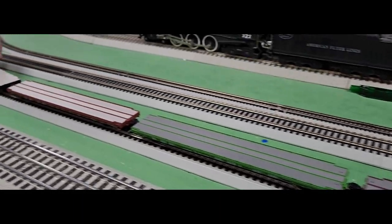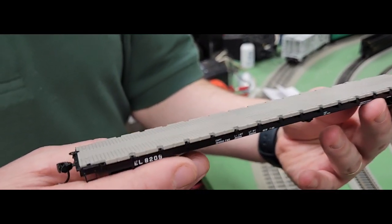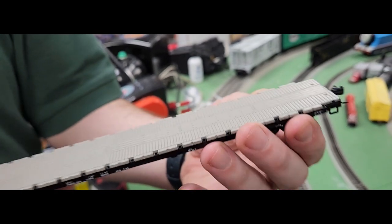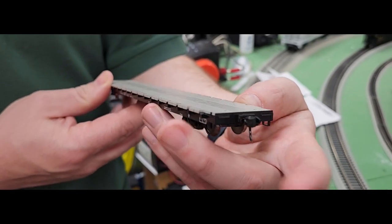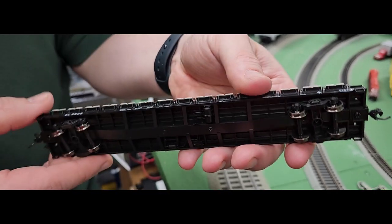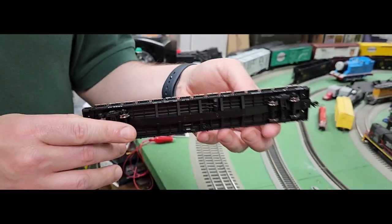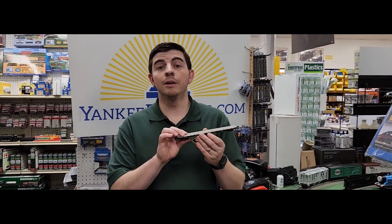Now, these are really nice-looking flat cars here. They probably do need a little bit of weight. If you're a little bit worried about some light cars here, I think whatever load you put on there is definitely going to help. But once again, I have die-cast metal couplers, die-cast metal wheels, and they just glide really nicely along the rails. And just like the wood chip hoppers, which I should have mentioned earlier, I have a bunch of different road numbers for these as well.